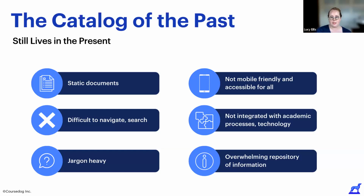And we'll talk about this study a little bit more on the next slide, but this digital replica of the PDF is problematic for a couple of reasons. First and foremost, online PDFs are extremely difficult to navigate and search. Students have to scroll through oftentimes hundreds of pages and rely on tricks like Command F to help sift through an overwhelming amount of information.